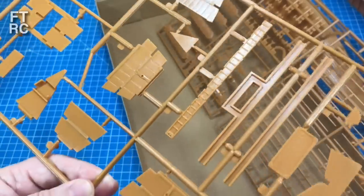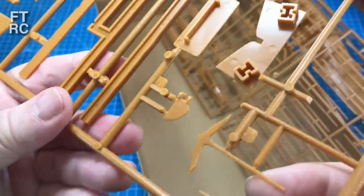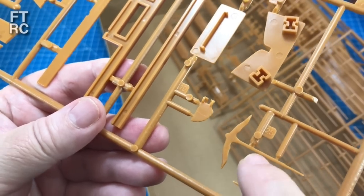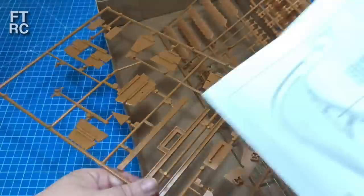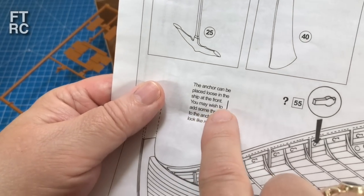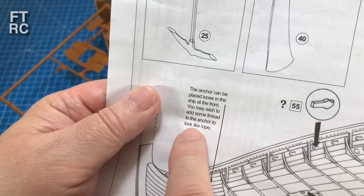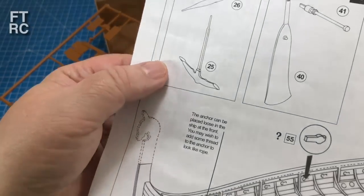These are bits of the stand. The anchor, there's not much to it. I mean, you probably could add a little bit of scratch detail there because it should have some cord bindings on it and a few things like that. There's quite a bit of writing about it. The anchor can be placed loose in the ship at the front, or bow. And you may wish to add some thread to the anchor to make it look like rope. Yeah, so that's exactly what I would do.